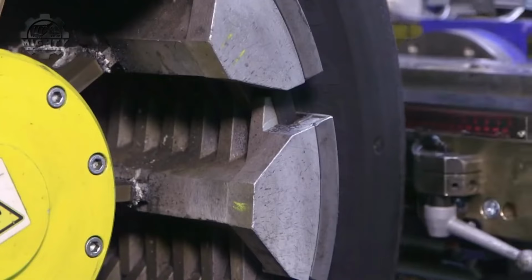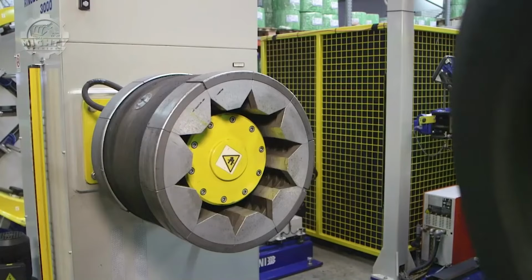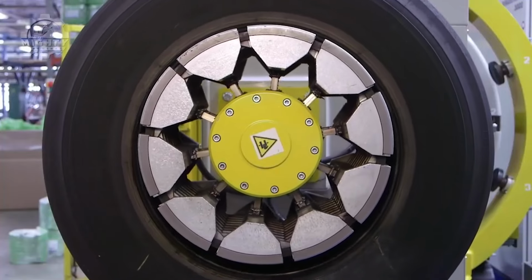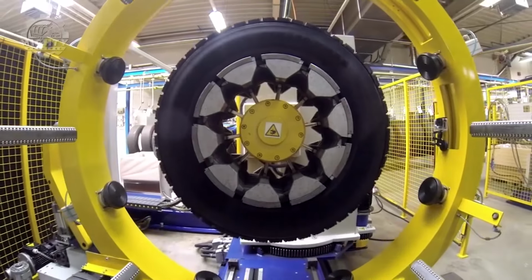The adaptability of the Marangoni Ring Builder 3000 is one of its main benefits. Small truck tires to huge industrial vehicle tires can all be retread using this machine. The Ring Builder 3000 is not only precise and adaptable, but also simple to use and low maintenance.